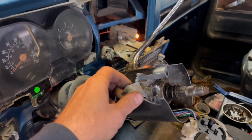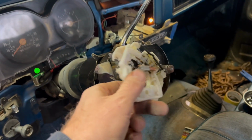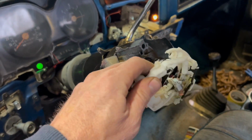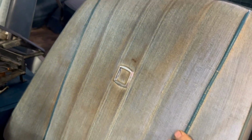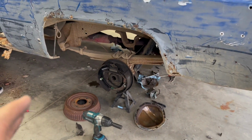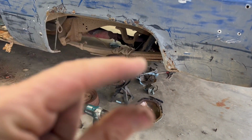Anyway. At one point before we got it, someone tried to steal this and broke up the column. This is all broken up. Right now, we're just going to fix the old column. I'll try to find a new column for it later, but this new part's on its way. The cam was broken as well. Check out the interior. It's got a nice cloth interior. It's a little worn out, but it's a '76. That's what you get.